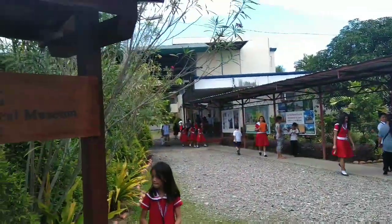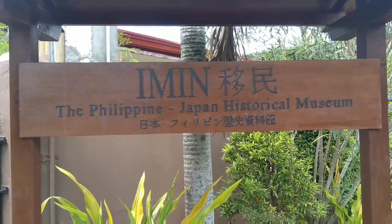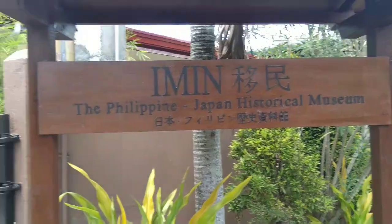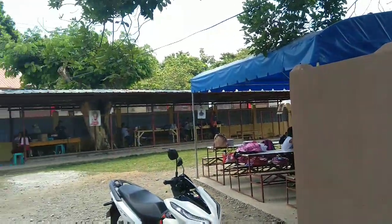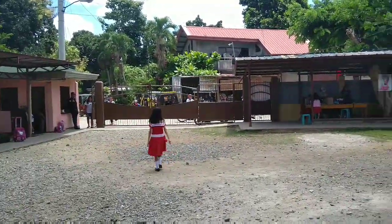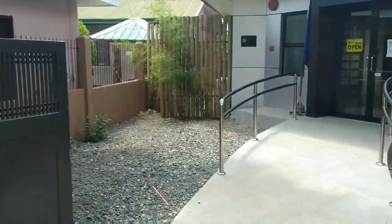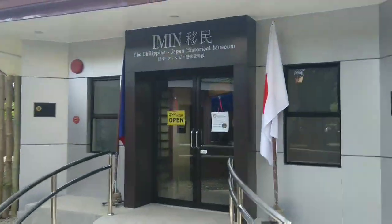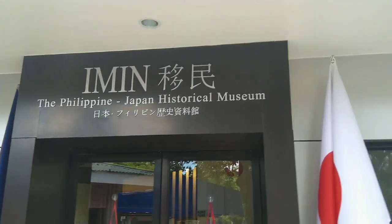And this is it, the Philippine National Museum. Very nice. There we go, there's Scooty. So, the Philippine Japanese Historical Museum.